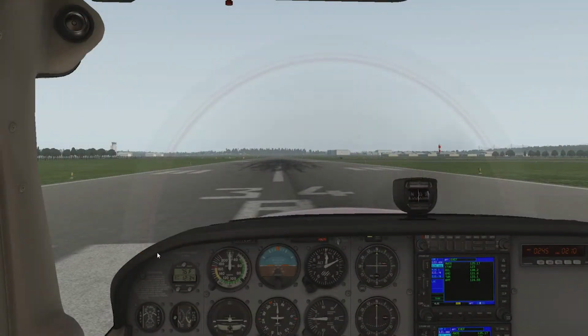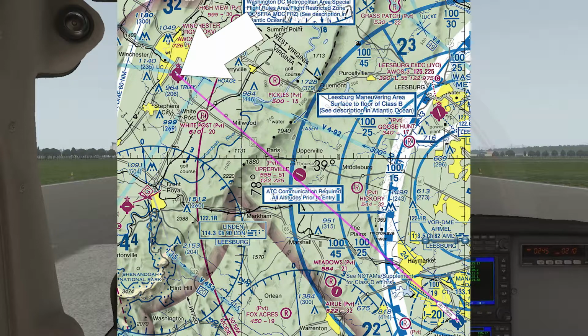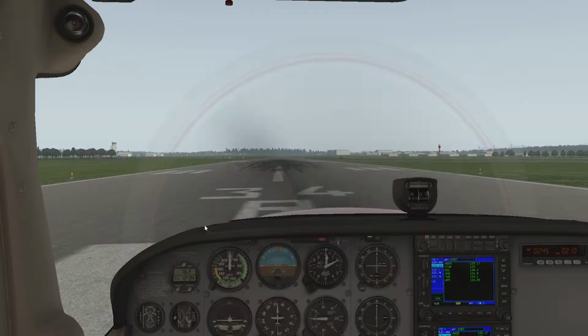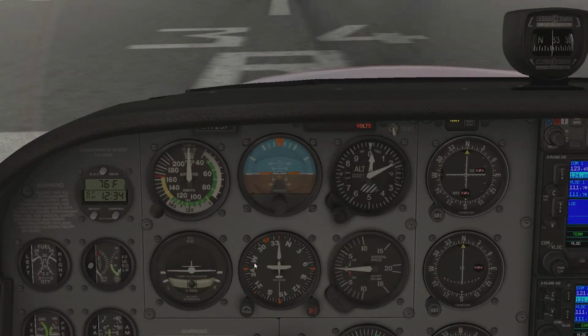Hello, my name's Ashley Winchester, and today I'm going to be doing a simple dead reckoning flight from Manassas, which is located in northern Virginia, across to Winchester, which is also located in northern Virginia. It's a flight that's only 39 nautical miles, and it's tracking 321 degrees magnetic. So what I've done is I've got that set up already.